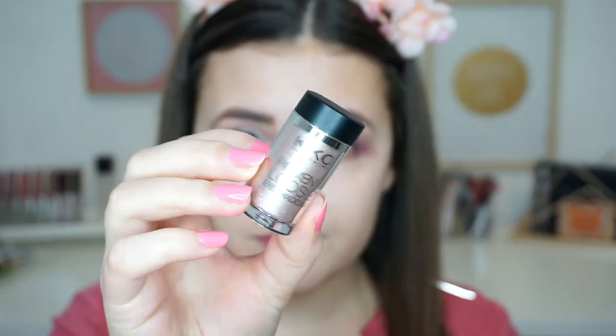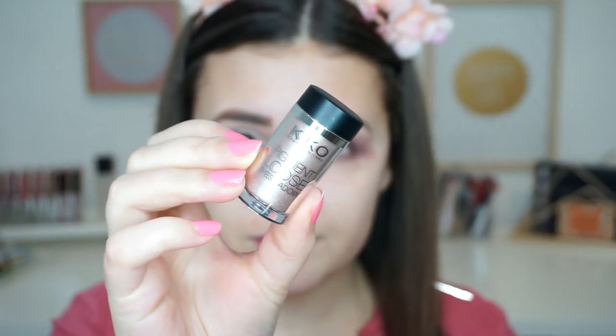Then before going in with our lid shade, I'm going to apply the NYX Glitter Primer to prime them for the glitter that we're going to apply. And the glitter I'm going to use today is the Kiko Loose Pigment Eyeshadow in the shade 10. And I'm going to apply it using a flat shader brush that I'm going to dampen using my Essence Spray.